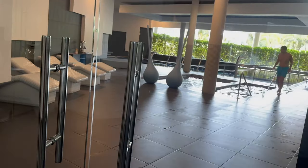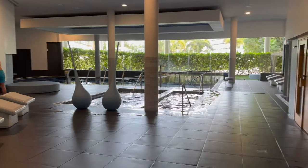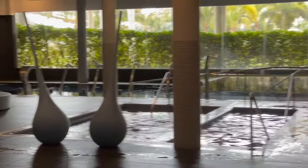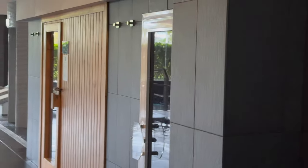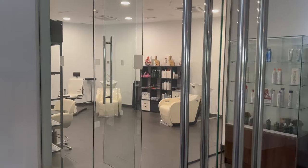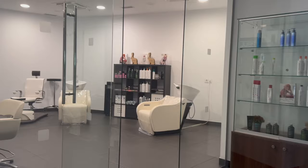I wasn't allowed to film too much around the spa area, so I'll just show you what it looks like from the outside. And you can also see there is a sauna and steam room on the side and some sun lounges at the back. The spa area also includes a salon, which you can see here as well.